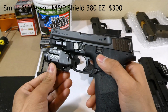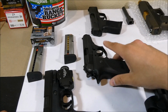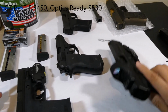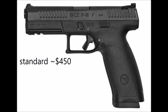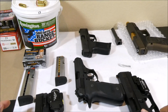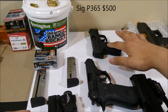So just so you know, this one goes for about $300 to $350. I did find this one for $300 at a local gun shop, so $320 after tax. Here I have a Bersa Thunder 380 Plus. I picked this one up from a private seller for $225. This CZ P10F, you can get the standard version of this for about $450, but I went for an optics ready model that lets you mount an optic, and so this was $560 for me. Over here, a Glock 19, a standard one, would run you about $500. And this is a SIG P365, and this was $500.